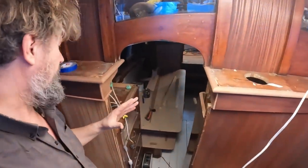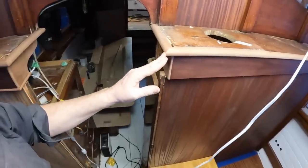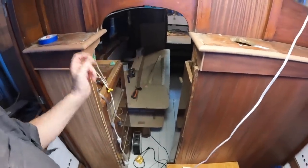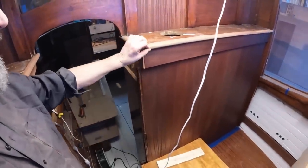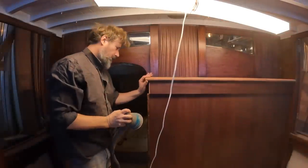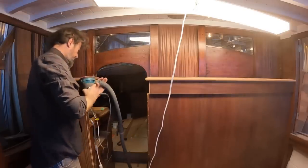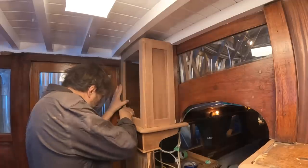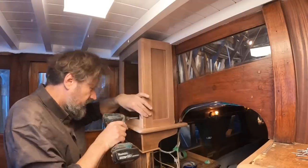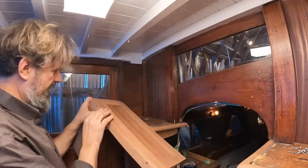Something I've not been looking forward to doing, but I believe it's inevitable, is rounding off these two corners. As much as I'm very happy with the way they look, I have to acknowledge that they are a bit kind of in the companionway. So I'm going to ease those off into a bullnose all the way around. I think once it's done and I'm over it, I'll be perfectly happy with it. Now these should be able to come back out again, and I can take that out and sand that, ease it, and bung it.